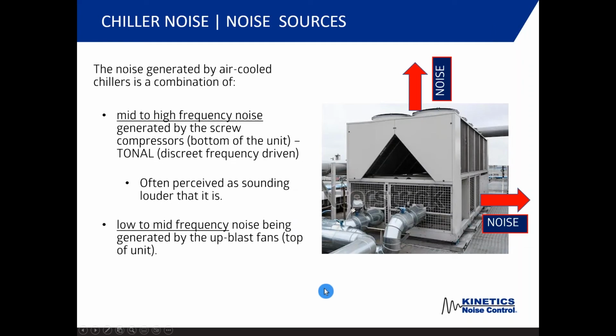And so when you look at the two component noise sources of an air-cooled chiller, you're going to have the mid to high frequency noise, which comes out of the compressors here. And that's a tonal noise. It's a discrete frequency driven noise. And it's often perceived as sounding louder than it actually is, because it is that tonal discrete frequency noise. So a lot of people tend to go after that and try to quiet the system down.